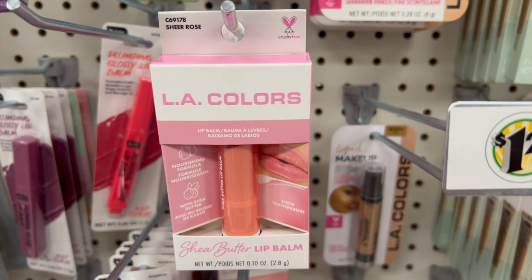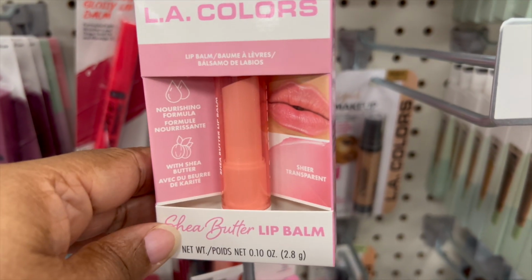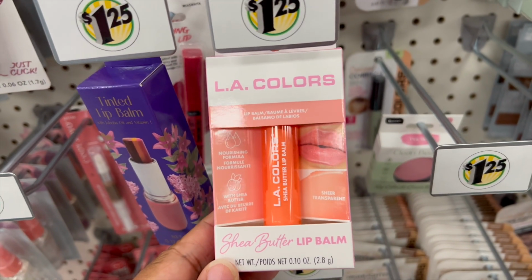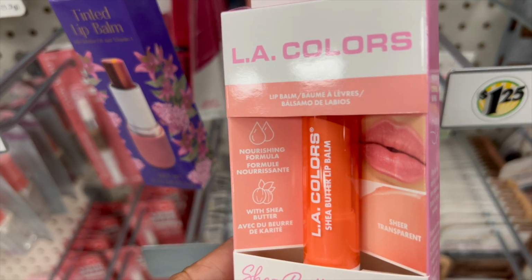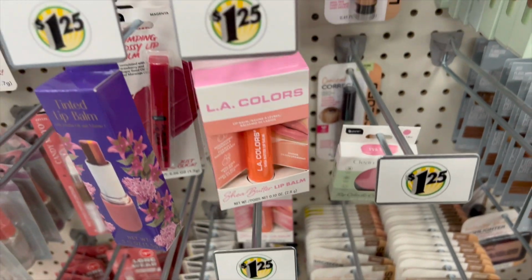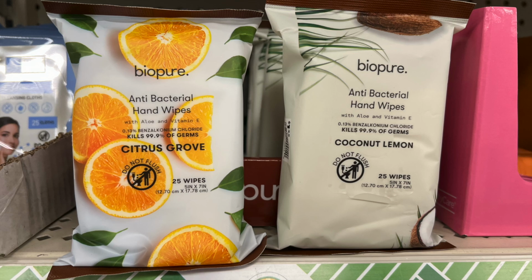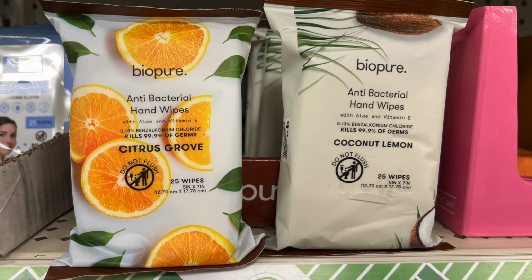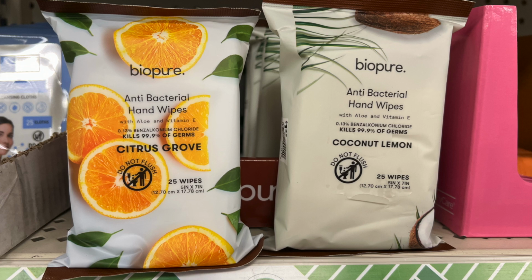And then it has LA Colors with this Shea Butter lip balm. Two different colors I found. That is so peachy peach on that one. So if you love peach on your lips, there's the color. And over to the left, look at that tinted lip balm. I overlooked it. Awesome. And then we have these antibacterial hand wipes in two scents, Citrus Grove and Coconut Lemon.